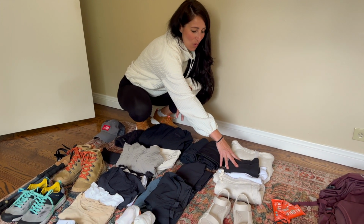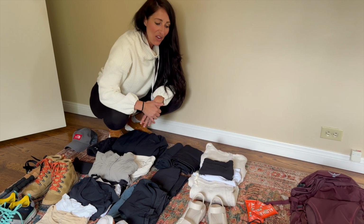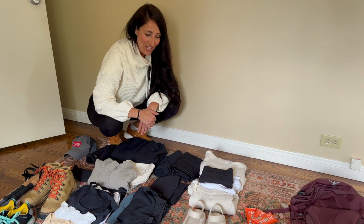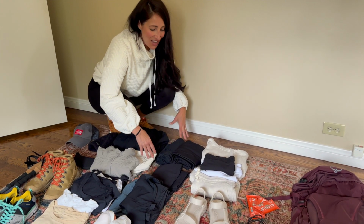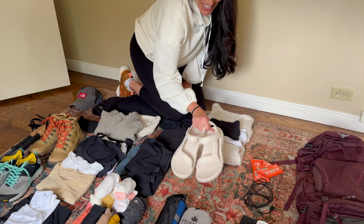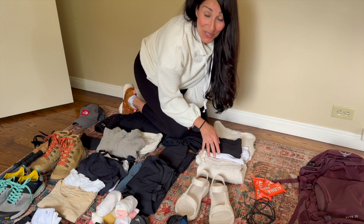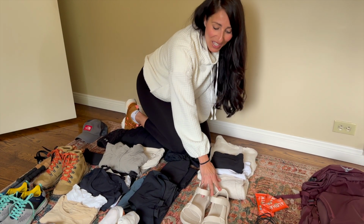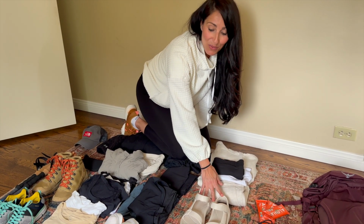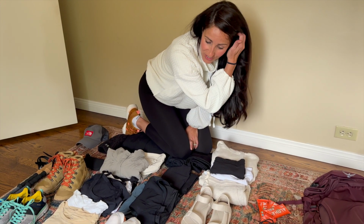This is one loungewear set that I plan on wearing as my pajamas every night or on our day off as we're walking around town. These shoes here are like plastic Tevas. Definitely not attractive, but they are waterproof, so I plan on wearing these in the shower at the Refugios and then also just wearing them around the Refugios.